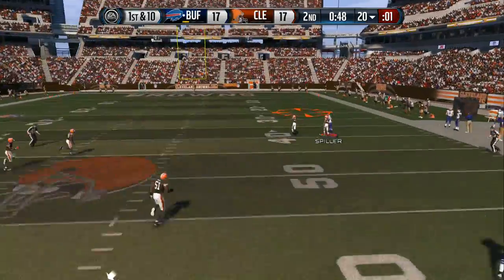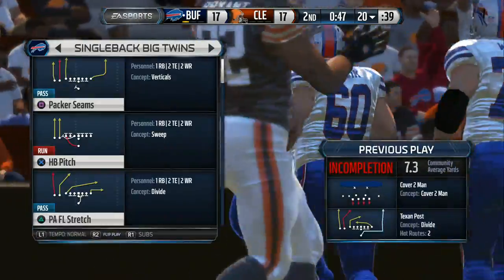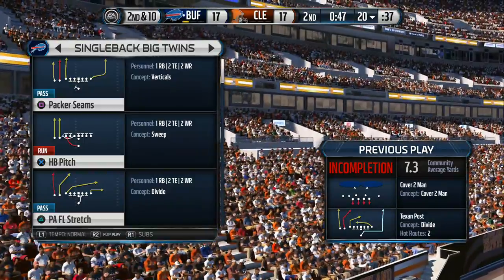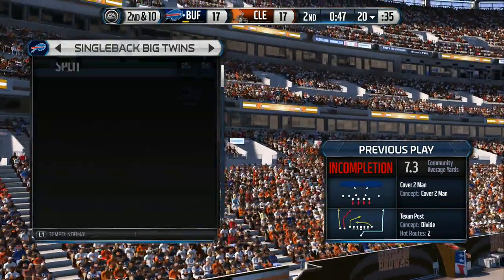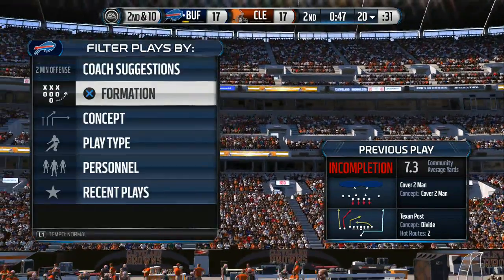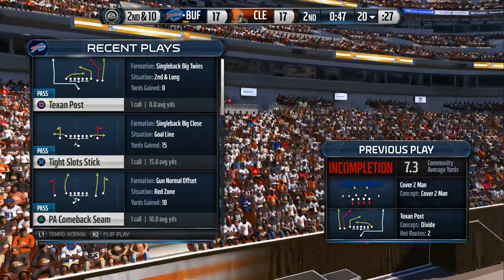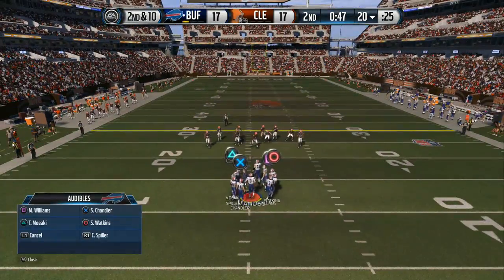Looking to go down the field here, but it falls incomplete. Just not a good decision by the quarterback. I mean, maybe on the sidelines they keep calling the wrong plays, but he's attacking the strength of this cover two defense. Don't do that. Throw where they're not. That's deep down the middle. That's second down coming up.